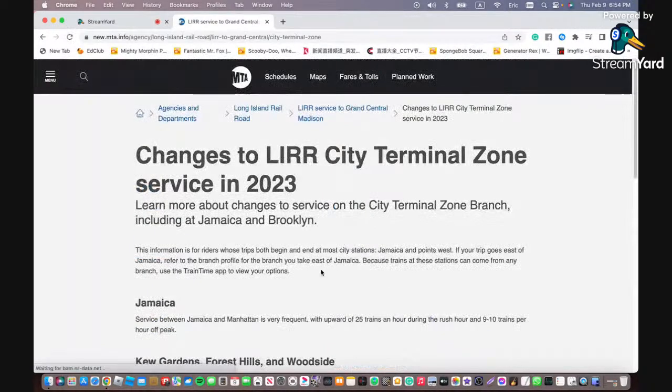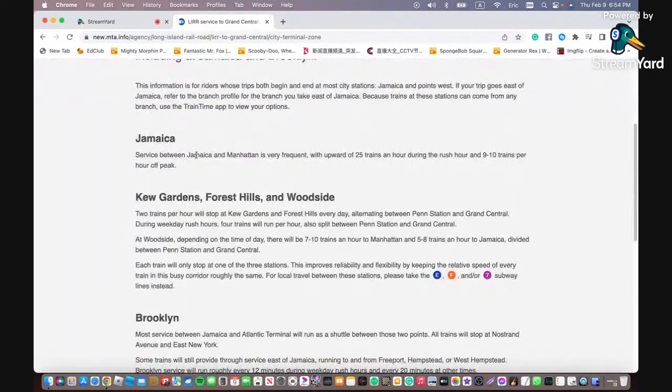So let's take a look at the city terminal zone. So for Jamaica Station, of course, upward of 25 trains an hour during the rush hour and 9 to 10 trains per hour off peak.